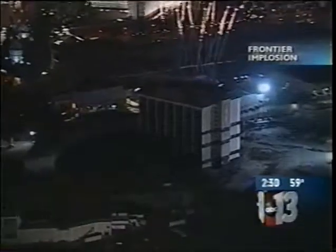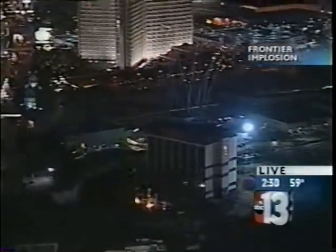This implosion, by the way, is the first step to clear the site to make way for dozens of new apartments, shops, and a resort, tentatively called Las Vegas Plaza. And you can see the fireworks show starting now, so we'll go ahead and listen in and let you watch the goodbye of the New Frontier.